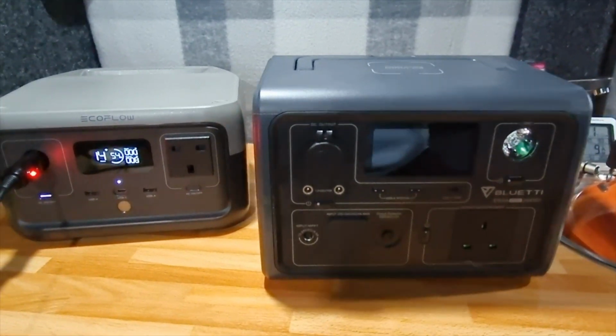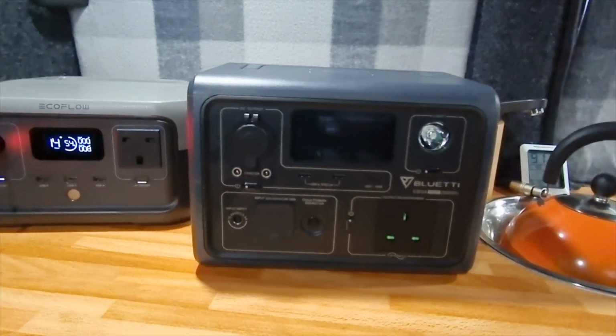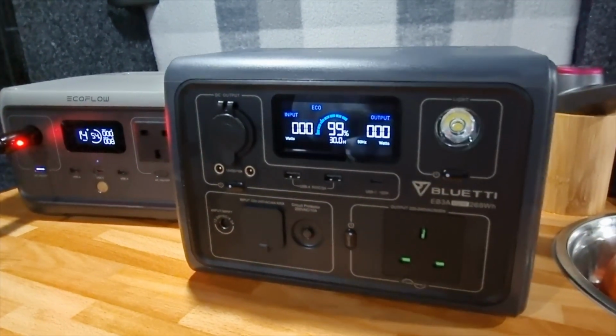There's no marks or scratches, it's been looked after. All the ports work, everything on it works. The only thing is I don't have a warranty for 120 quid. Sometimes on the marketplace there's just gems, and I feel like this is one of them.